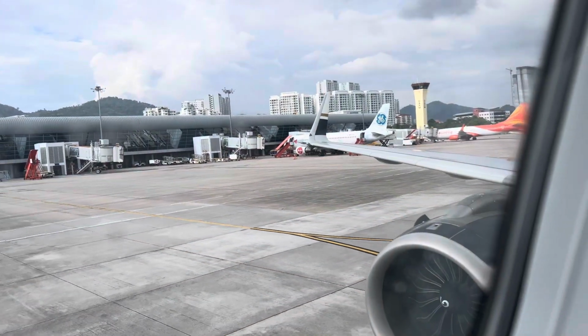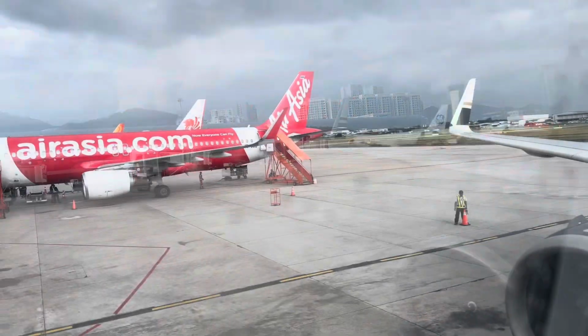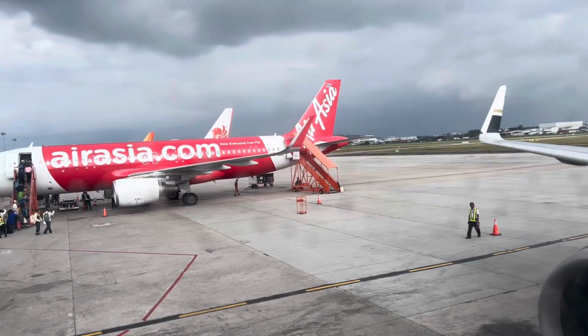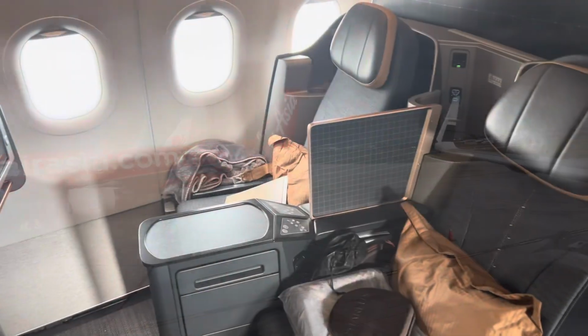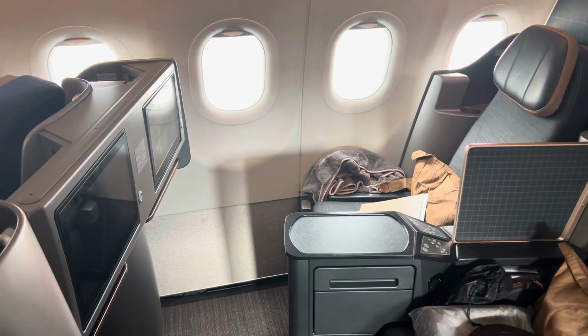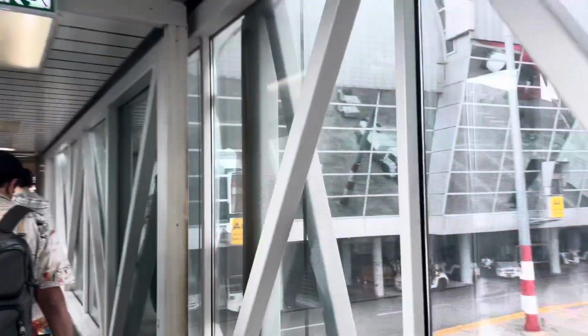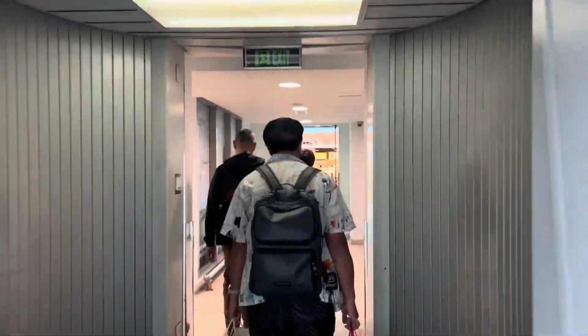And here we are in Penang. Thank you to Starlux for a great flight, of course, featuring their business class product on the A321neo. Overall, I would give this product a score of 8.5 out of 10. It was a great flight with great crew. The only minus I would say is that Starlux could probably use a larger lounge with actual showers and actual restrooms inside of the lounge rather than having to go outside.